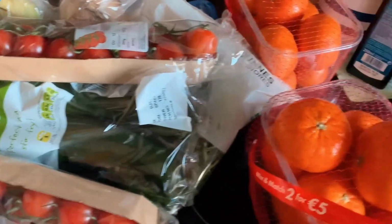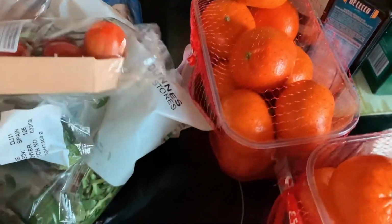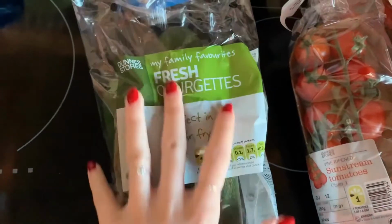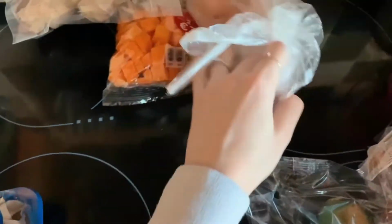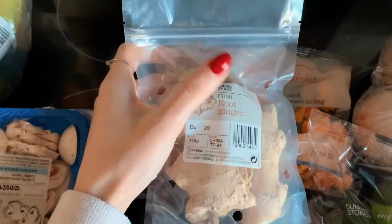Eat in a week. This is all the stuff that I did buy today in Dunnes for my weekly shopping. So fruit, obviously, some sun-dried tomatoes, salad, which I absolutely love, some courgettes. So I love to use these, I don't know, like anything, just like pasta as a side. Beans, some sliced mushrooms, bananas, onions, butternut squash, I love this, and some ginger for my recipes.